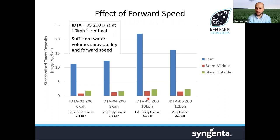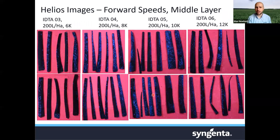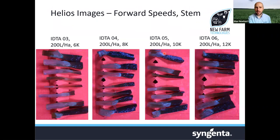But you can see where most goes is obviously on the leaf, much less on the stem inside and outside. But again, still one of the highest deposition levels for the centers there. So from my point of view in thrip control, that was interesting to see. And just a visual of that. So these are the Helios gel UV images. And you can see the different nozzles and the different work rates there. But visually you can see how 8 and especially 10K looks like it has the best deposition on the leaf. That's what happened when we did the studies on them. So that was really good to see. And then looking at the stem itself, you can see again, 8 and especially 10K are looking very good. So this is what I was interested in, to see that data.